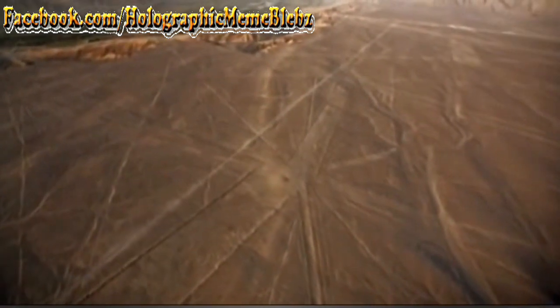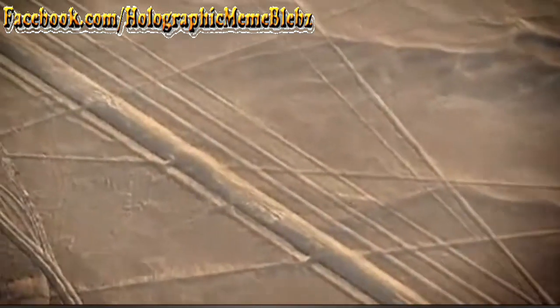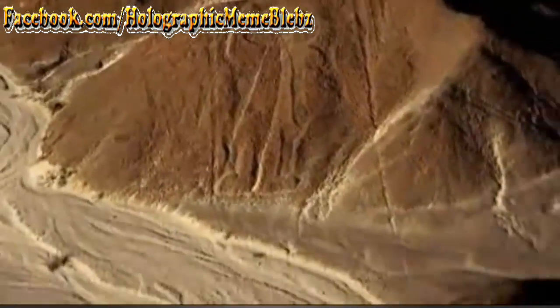Enormous rectangles, trapezoids, hundreds of yards wide and thousands of yards long. Then there are razor-straight lines, some stretching as far as 9 miles. Perhaps the most incredible, the biomorphs, over 50 massive drawings of birds, animals, and even humans.